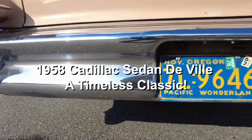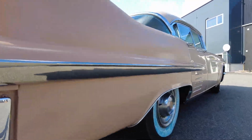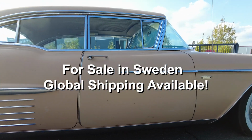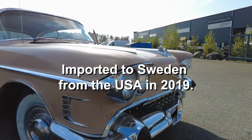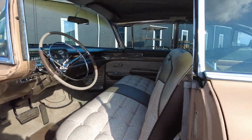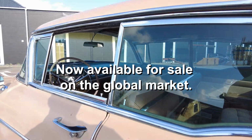Experience the elegance and power of this 1958 Cadillac Sedan De Ville. Imported to Sweden from the USA in 2019, this four-door classic is now available for sale on the global market, with worldwide shipping options available.